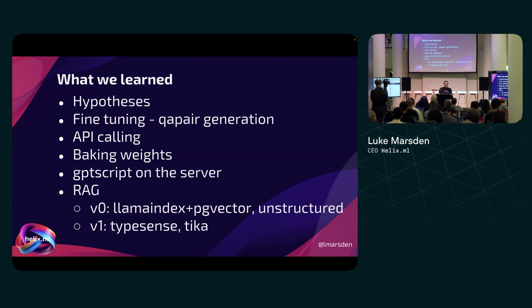GPTScript on the server is another interesting one, because GPTScript is brilliant, but it's really designed to run on your desktop environment. We got that working on the server first in a micro VM, but then also in a container environment where we spin up a number of workers, and they will run GPTScripts over and over again, and so on.